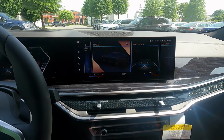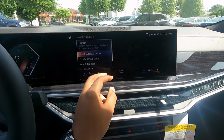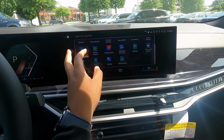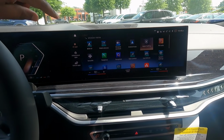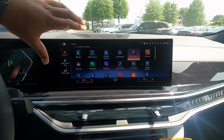and easy to use. Going over here to your My BMW settings, you have your various different settings right there. Vehicle information, and so on. And you can also add different widgets right there, so you have a shortcut button for certain stuff. But I'm hitting this button right there. Let me show you guys that one more time. When you hit that, it'll pull up all your various different functions.